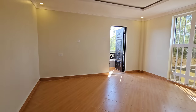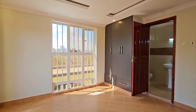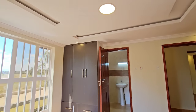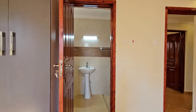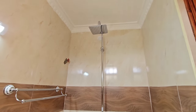Bedroom 3, it's en suite. We have a floor to ceiling window and a balcony. Again, beautiful washroom. Look at the tiles. Gorgeous.